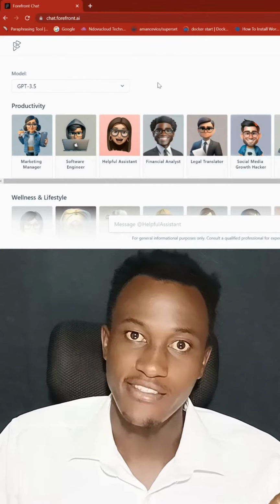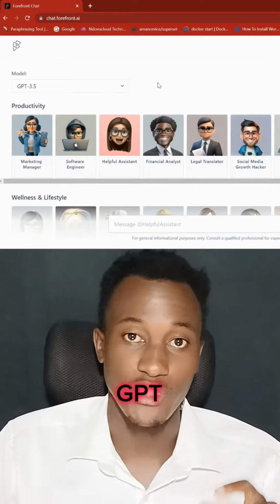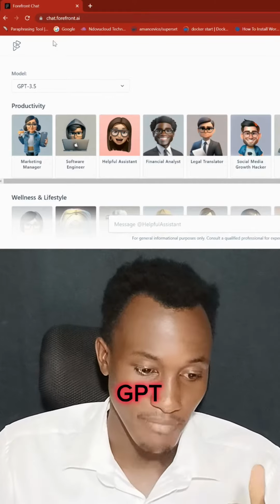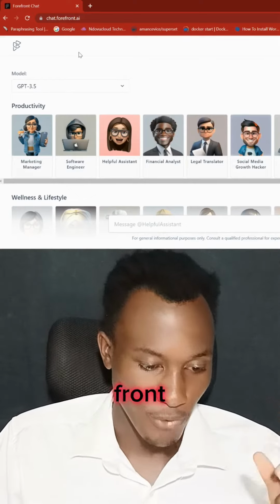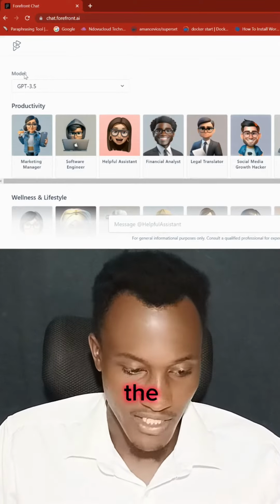The headline is an alternative to ChatGPT or a better experience of ChatGPT. And then click the link or find chat.forefront.ai. And then it works the same as ChatGPT.